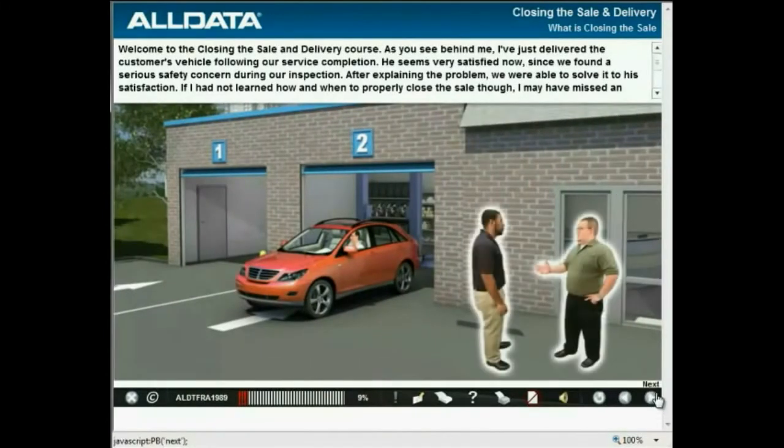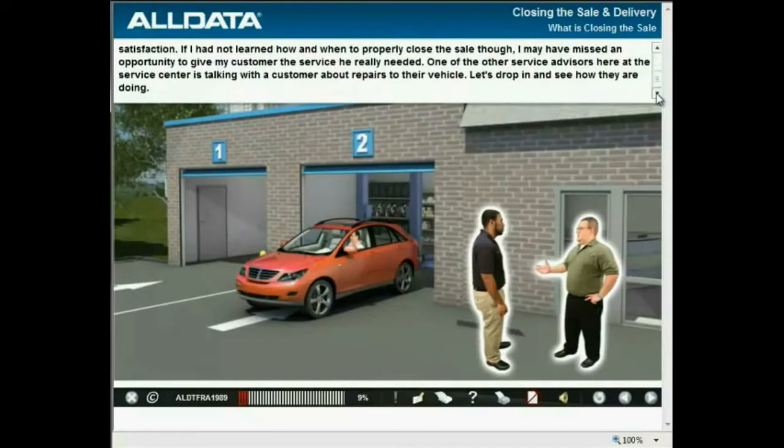Hello, welcome to the Closing the Sale and Delivery course. As you see behind me, I've just delivered the customer's vehicle following our service completion. He seems very satisfied now since we found a serious safety concern during our inspection. After explaining the problem, we were able to solve it to his satisfaction. If I had not learned how and when to properly close the sale, though, I may have missed an opportunity to give my customer the service he really needed.